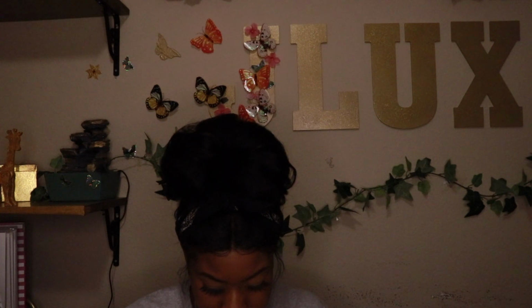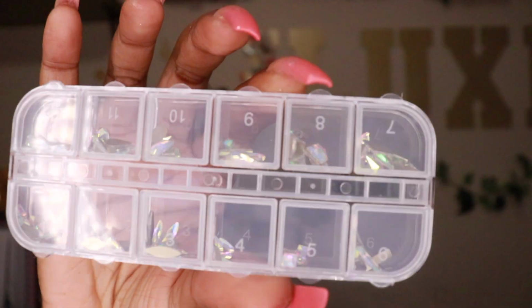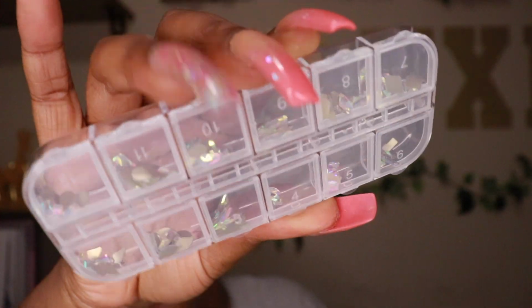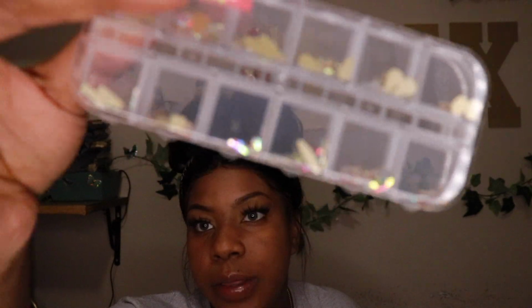And I'm gonna go ahead and take it out of this box. And this is the main reason why I got this, because at the local nail supply, y'all, these are very expensive. Like, they're like $4 for $1. And I was able to get 12 different shapes or whatever the case may be of the bigger crystals, and they're AB.